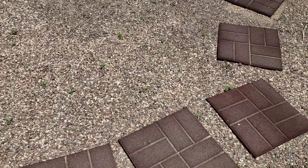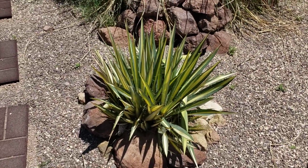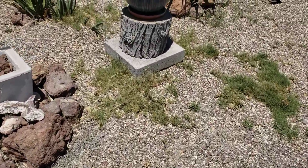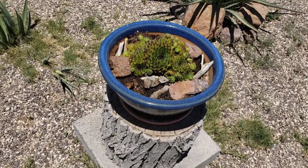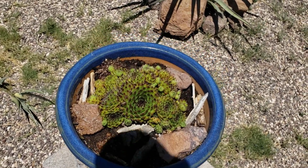If I turn around and go up the path, we can see there's a nice Yucca filamentosa here. And as we go back towards the front again, we'll see some other plants. This is not a desert plant at all. This is Sempervivum, and I just wanted to see how well it would do in the desert, and it seems to be surviving okay. This is the second year for it.